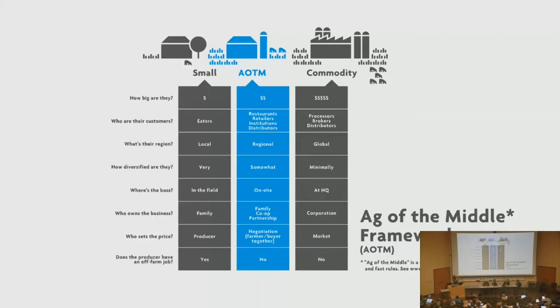So they may do a little bit of this direct interaction on selling to eaters, but most of their volumes are going to be wholesale. And so that means that they're selling to institutions like colleges, like UW, or retailers, grocery stores, restaurants, school districts, and so on. And so that allows them to work at a regional scale, more local.